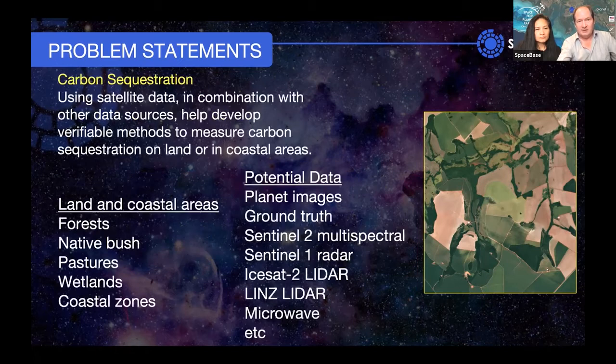Some of the details: the different land and coastal areas include forest, native bush, pastures, wetlands and coastal zones. And the potential data that can be applied: our partner in this challenge, Planet, is providing special Planet data for the team members. But there are all sorts of other data sources that teams might consider using, from ground truth to Sentinel-2 multispectral data, Sentinel-1 radar data, and various kinds of laser LiDAR data. And I'll talk a little bit more about that.